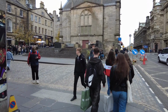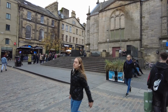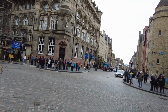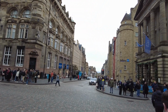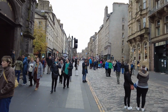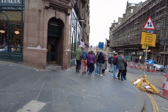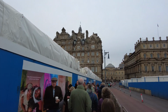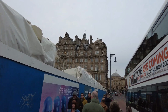Here you can see on the other side of this building, that is actually Royal Mile. Okay, so Royal Mile continues on this side as well if you want to go and see further. On the left hand side, this is the way we followed, and it goes up to that castle. So we'll follow the straight road. If you continue straight towards Edinburgh Waverley, you will come across this Balmoral Hotel.